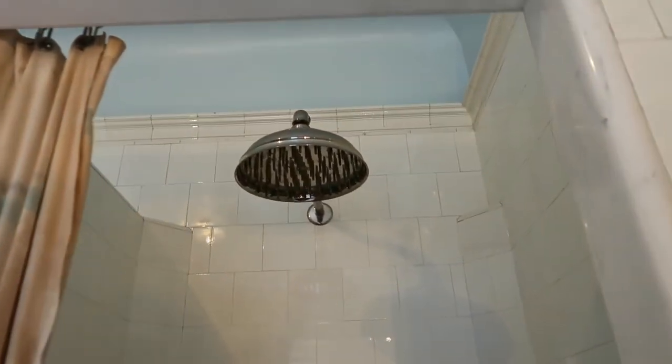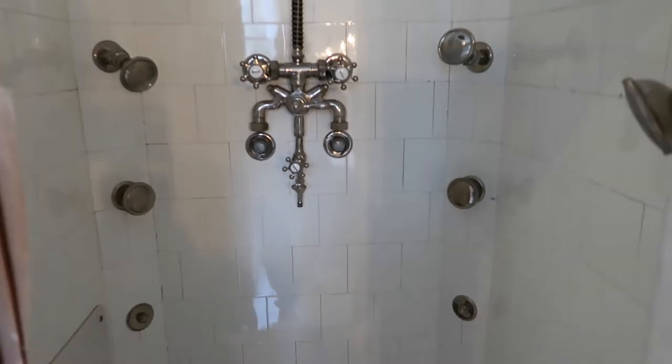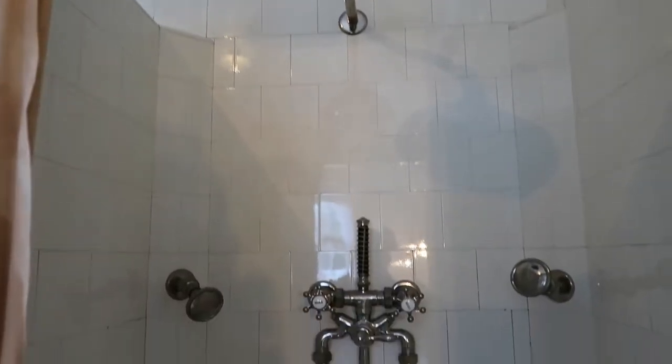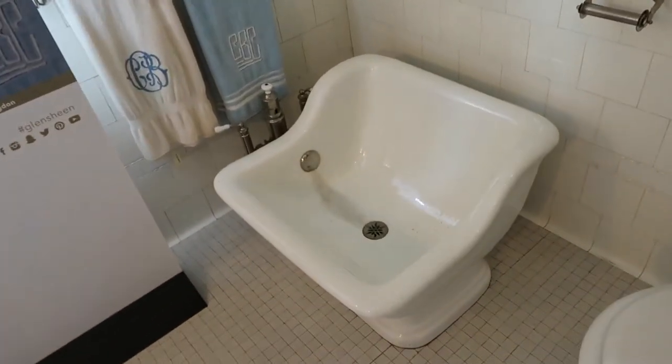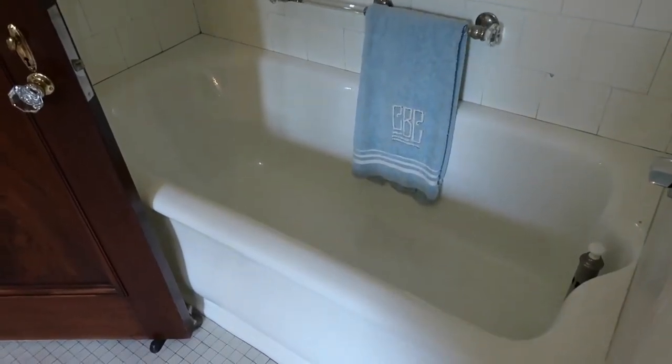Wow, look at that fancy shower. It has a main shower head and then 1, 2, 3, 4 shower heads. 5, 6, 7, 8 shower heads coming from all directions, and the large one up above. I have never seen a shower with 8 shower heads, let alone in 1905. And I'm really not sure about this little tiny tub. I don't even know what that's all about. But here's a regular sized tub.